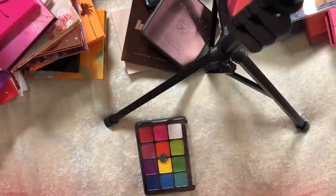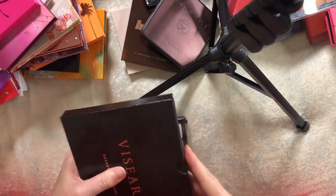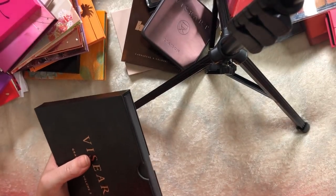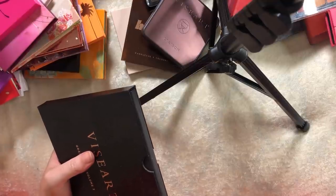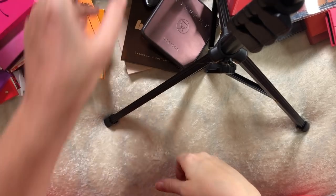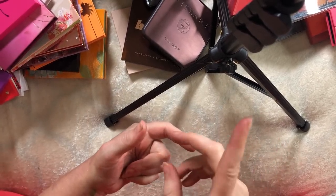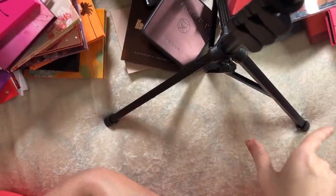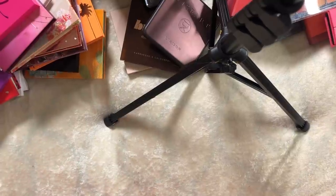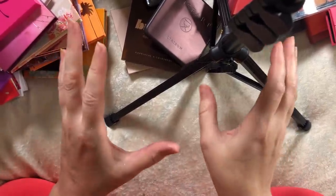The only one I don't have is the original Grande Pro 30 pan. I think that's the only, no, I don't have the Trist either. So there's two Viseart palettes that I don't own, and I own literally everything else. There's only one other brand that I own that much of, and that's Natasha Denona. So to own that much Viseart, I think, says a lot.